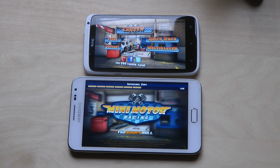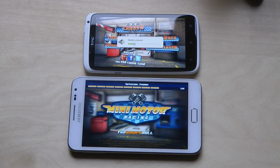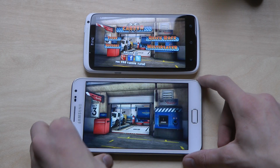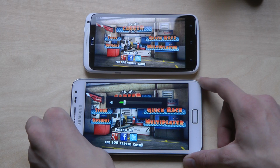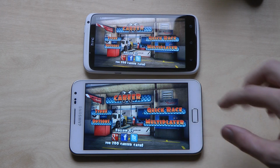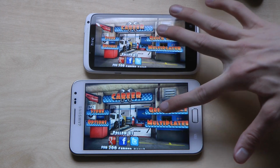There we go, see some action here. See if we can finish it up here. Got a little bit more lag there on the Galaxy Note. If you just go ahead and go to a quick race.